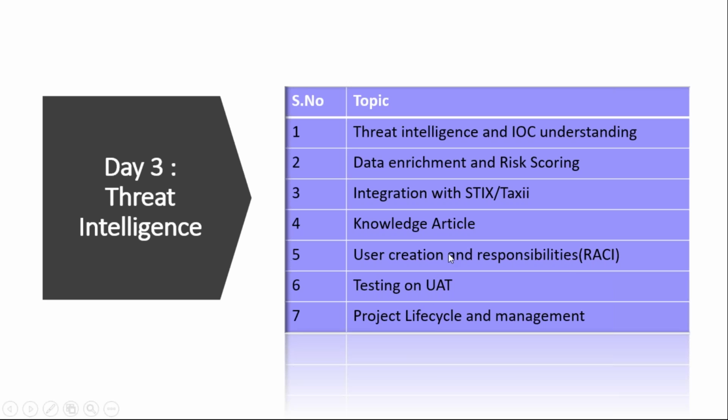Then comes user creation and responsibilities: how to create users with different rights on SecOps, like SecOps developer, SOC analyst, SOC operator, SecOps operators, and assigning them responsibilities based on a RACI matrix. Then finally, once everything is built, how to test it on a UAT environment and convert the same UAT environment into the production instance. That will also cover the licensing part, the administrative activities and the configuration changes.